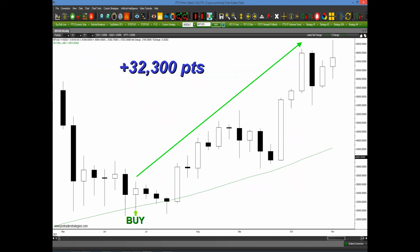Here is a weekly chart of Bitcoin, okay, the crypto. Now, this was going back to last year, to July, when it came all the way down. It was really selling off. Most traders would say, well, gosh, I don't know if I want to touch this or not, but a buy signal was generated right here. And coming into the beginning of the year, we went up over 32,000 points. I know crypto is going down now, but I just wanted to show you different examples.